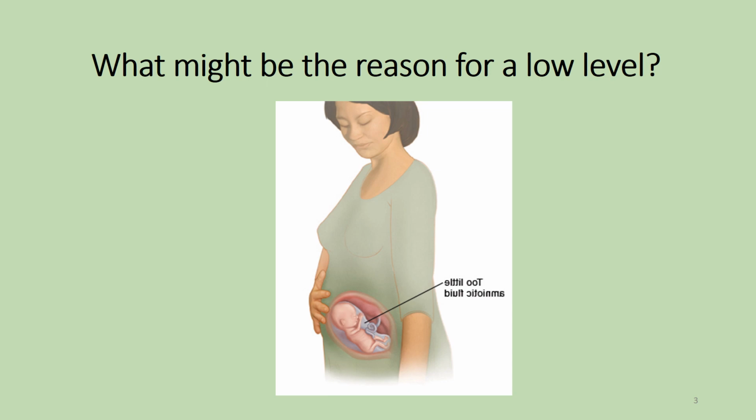What might be the reason for a low level of amniotic fluid? Low levels of fetal fluid can result from a variety of factors. These consist of premature membrane rupturing. This occurs when your amniotic sac, also known as your bag of waters, ruptures or starts to discharge before labor actually begins. Contact your physician right away.